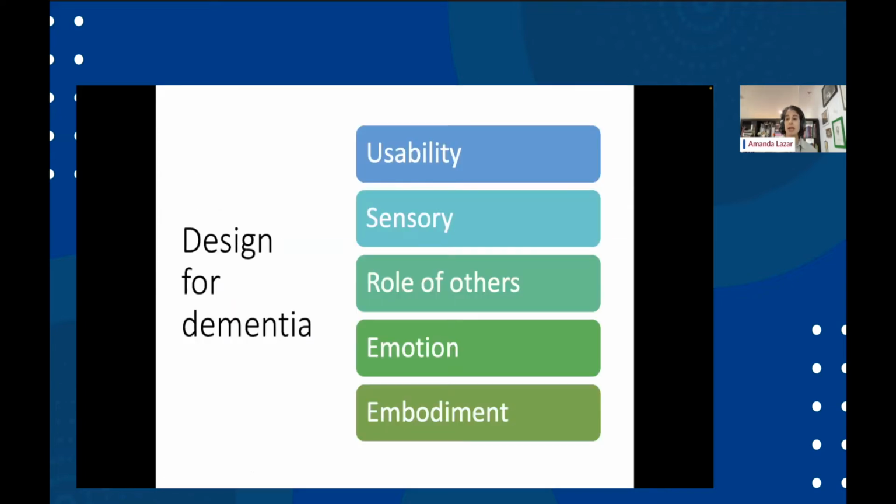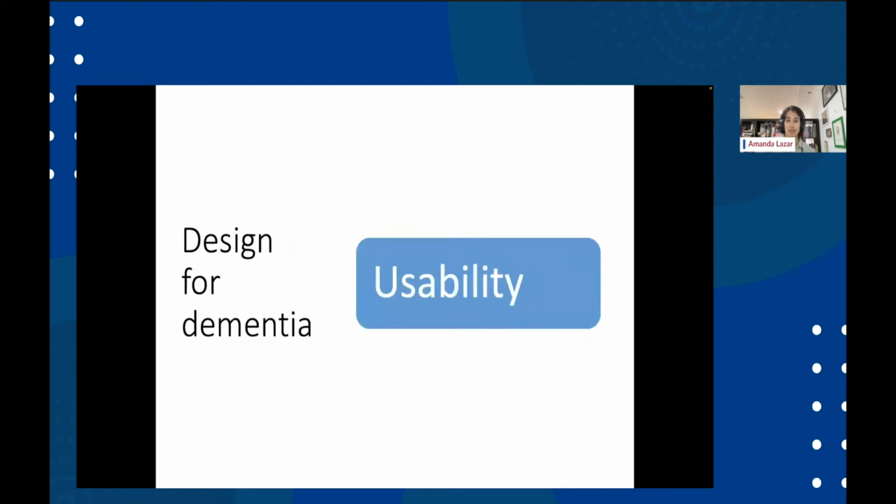What I'm going to talk about today is what we can do to design with people with mild dementia for more kind of active involvement from them. And I argue that there are 5 things that are really important to consider here. We're going to start off with this first one, which is usability.